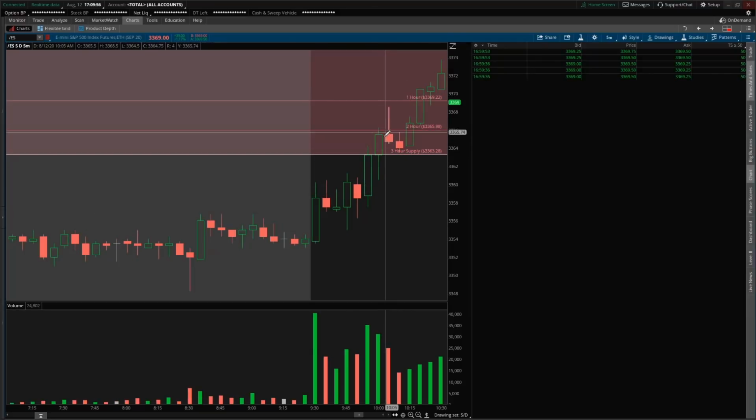So we came into supply, this 3 hour, where I scaled out 50% of my position. Then we moved up even higher into this 2 hour, I kept my position, and it pulled back a little bit. Then this created a 10-minute demand zone because we have two 5-minute candles right here inside of a supply zone, and demand inside supply is bullish.